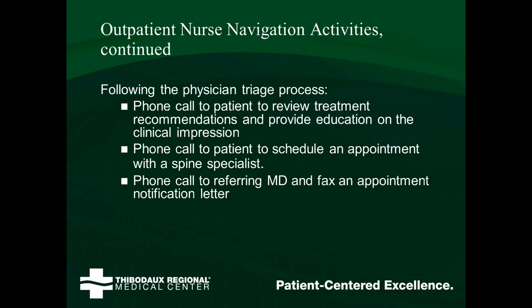The triage process. After Dr. Cowan reviews the patient, I call the patient and review the treatment recommendations and provide education on his clinical impressions. If the patient is in agreement with this, then I schedule the appointment with the recommended spine specialist. I also call the referring doc, and I also fax the letter to them of the appointment. If the patient is going to surgery, I do the same. I'll call the referring MD, let him know the surgery date, and I also back it up with a letter.